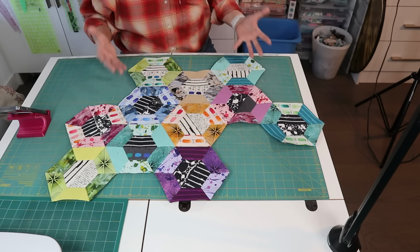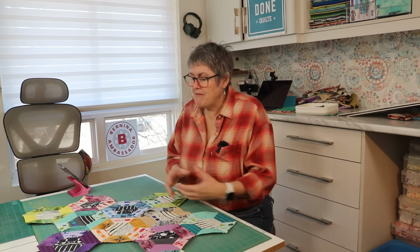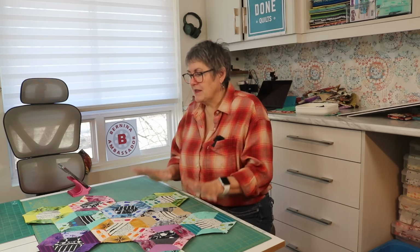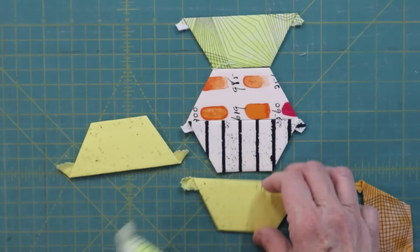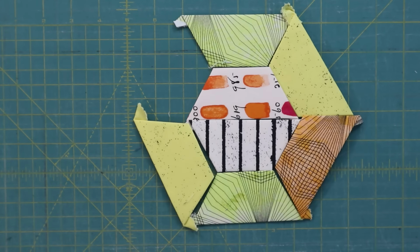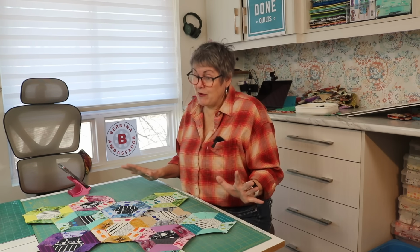So this paper piece pattern has been hanging around since 2021. It was part of a subscription, but the pattern that went with it, I disliked. But I absolutely love the fabric. So I used the enclosed shape to make these large hexagons, which I thought I would sew together to make a pillow. Well, I fell out of love with pillows back in 2022.